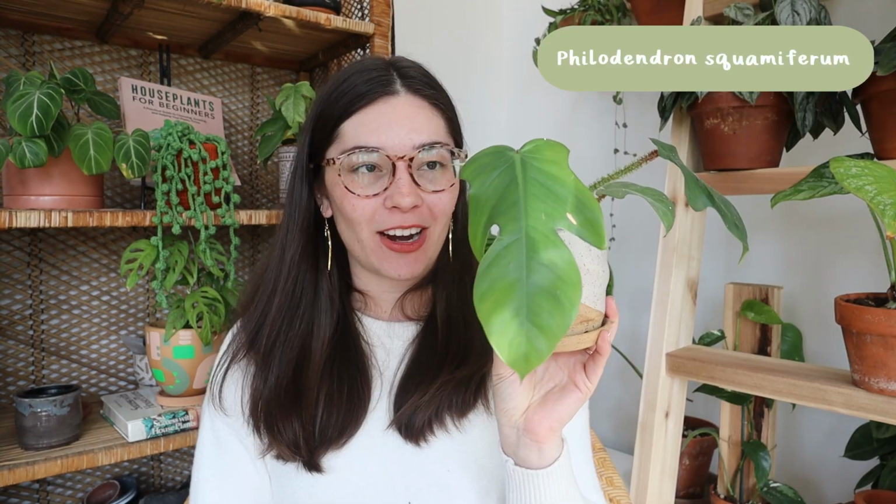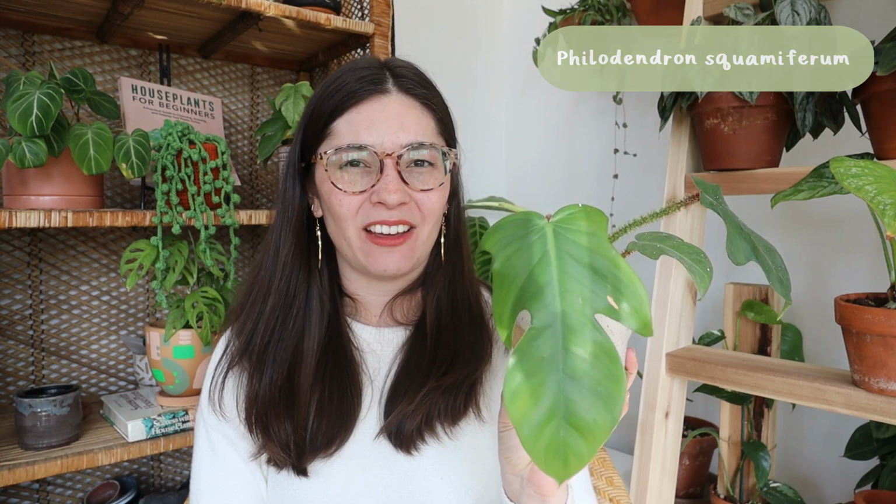The next boy is my Philodendron squamiferum. And hopefully I said that right. That felt weird coming out of my mouth. But anyway, this is a little plant that I got from Adam, not Dude, my co-host and friend.